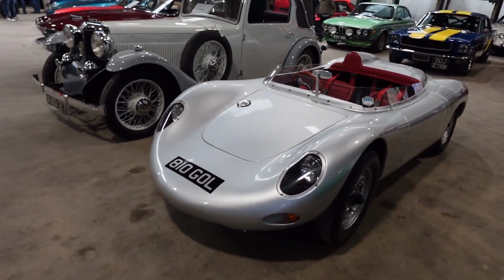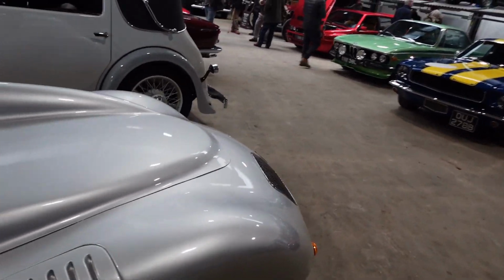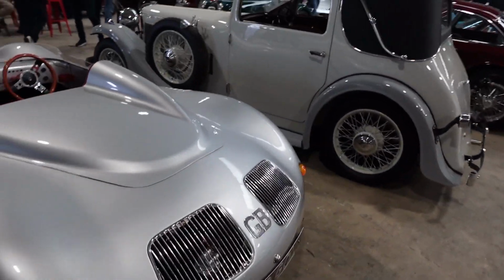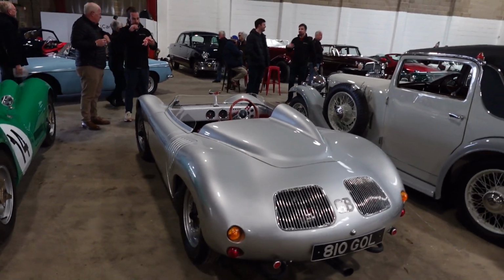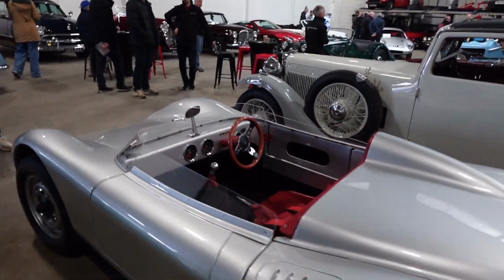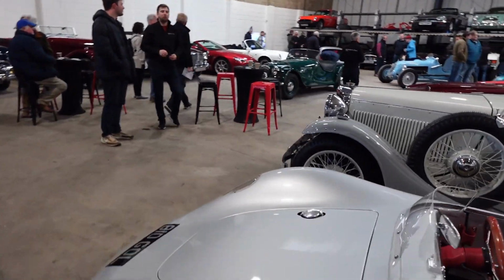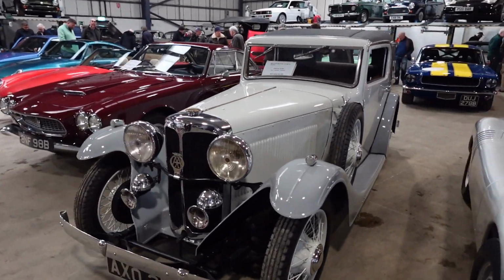Is this a Porsche? Is it a Speedster Porsche or a Spider? Can't remember what they call these ones. No idea. Those are probably a kit car or a replica type thing. But yeah, be good fun. It is a nice little thing. Sounds good.